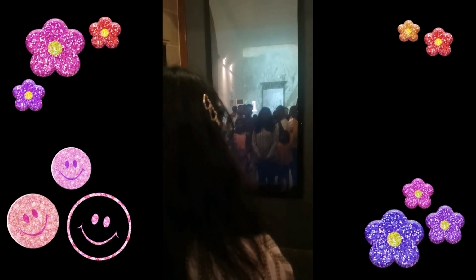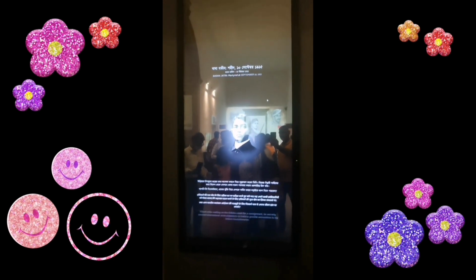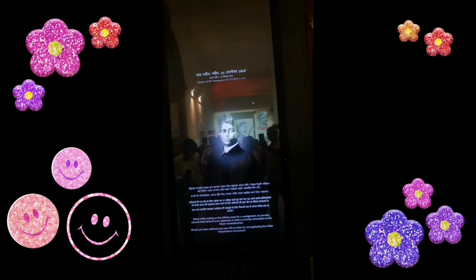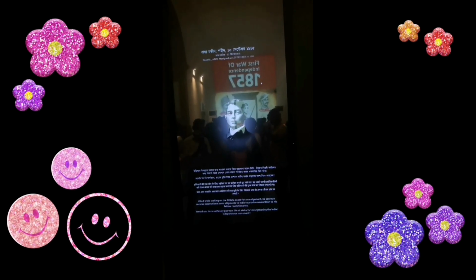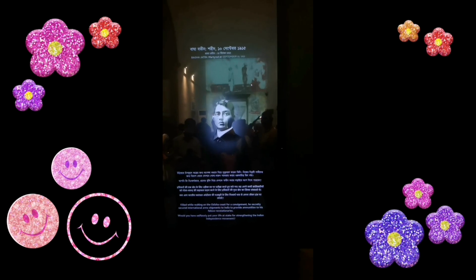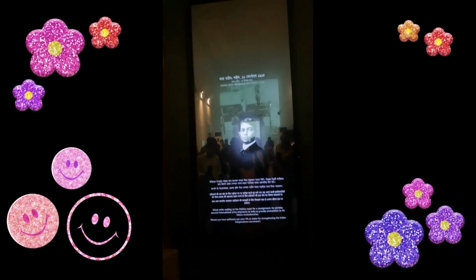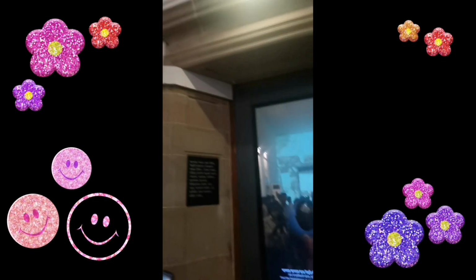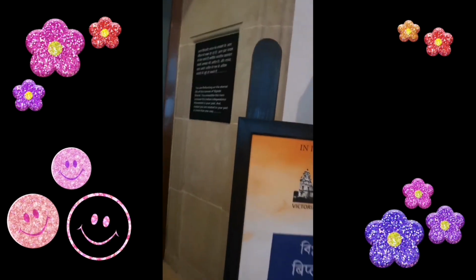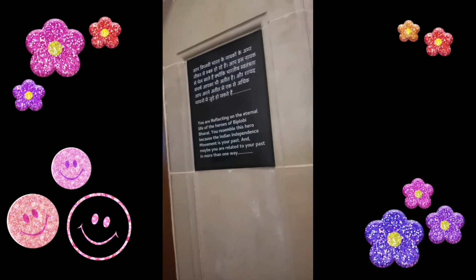Where we have to stand right in front of this screen where they would show that this is the fighter right inside me. And this one's the fighter that's inside me. Well, it was quite fun, although it's not accurate. We're going to have a little more fun up here.